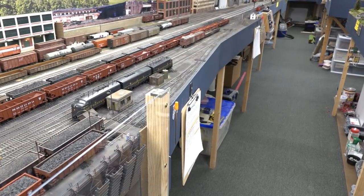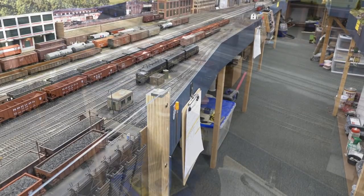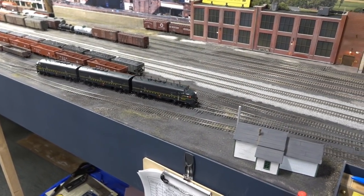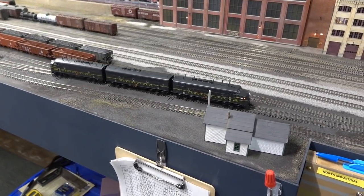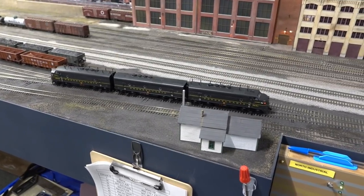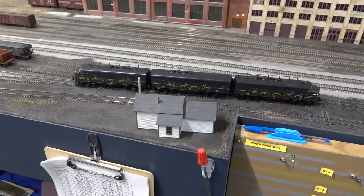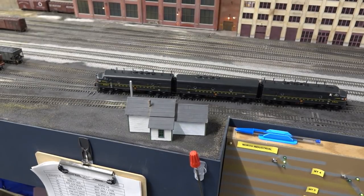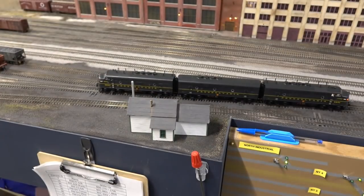We'll fly our drone over to a better location to watch this exciting action up here at the other end. Okay, continuing on here. A little white building there. It's just kind of sitting there now. That's off of Shorty Parker's layout. I figured there might be some kind of little crew office there. Not sure if I'm going to keep it there yet or not. Pardon my reach.